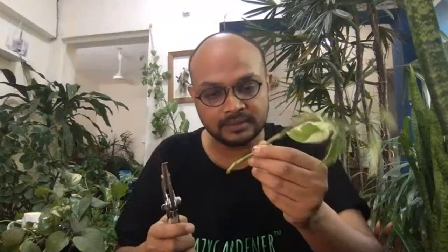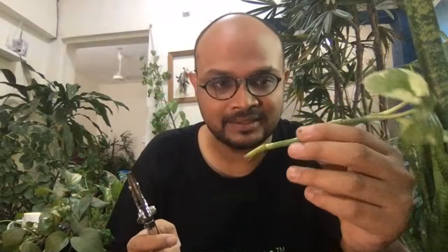But that is the thing. Whenever you are propagating in water, always look at the nodes. Always be mindful of the nodes. Nodes are from where the new roots are going to come. And if you have a plant like this, I don't know why it is not rooting. So this is not rooting. Clearly, it is not rooting.